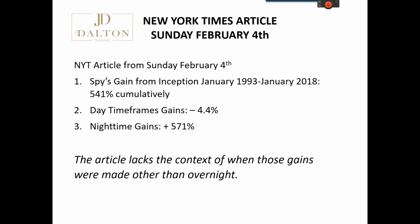Well, I looked at that. I was reading it; I go to a coffee shop every Sunday and get breakfast, eat it very slowly, and get the New York Times out and go through it. I saw that, and I'd never even thought of it in those terms. It's a well-respected group that did the research, but it can be terribly misleading. The article lacks the context of when those gains were made, other than overnight.